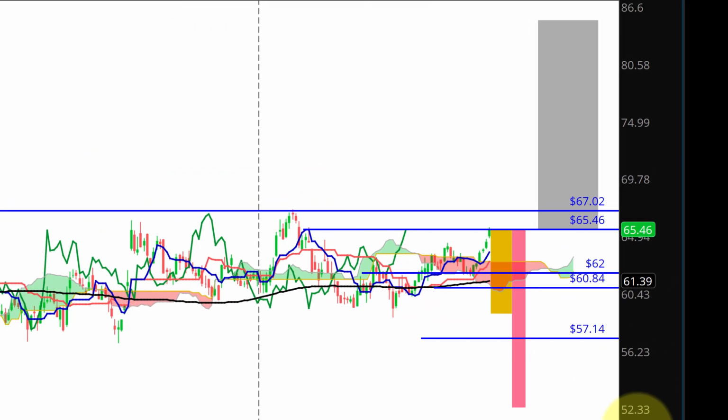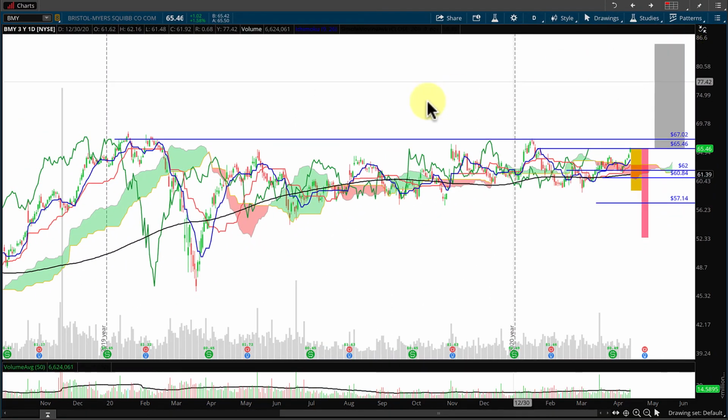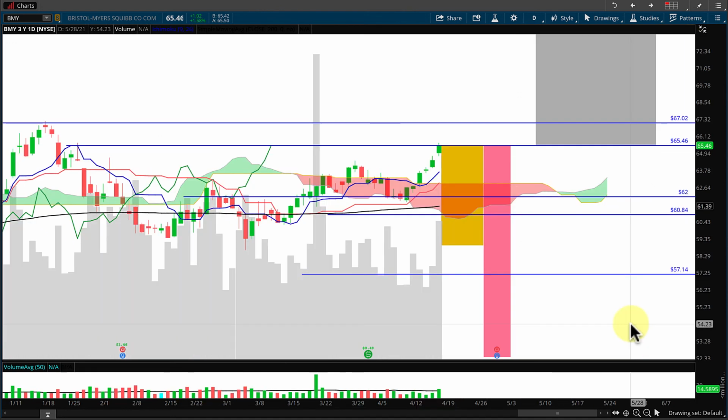And here's what that looks like on a daily chart with our 10% possibility of a drawdown and our 30% target. We can see that the 30% target might be a little bit of a stretch to get there based upon previous market action and how far this chart has moved. So if you do plan on taking this as a trade, you might want to take partial profit at 10%, 20%, and then taking the rest of the profit if it does make it up to the 30%.